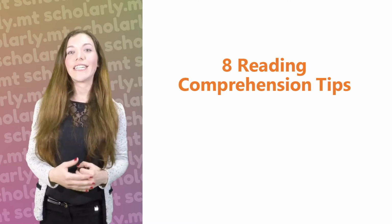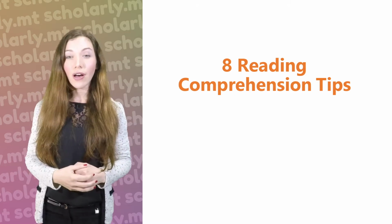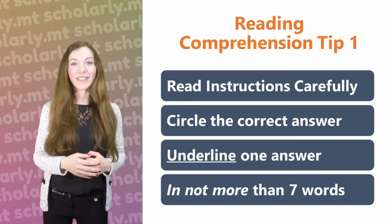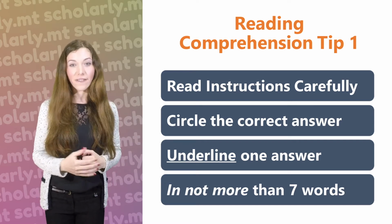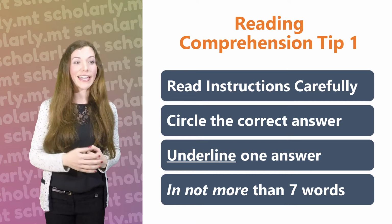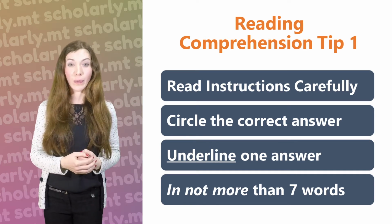I'm going to give you some tips that you can use for the reading comprehension examination. These are 8 effective and proven reading tips. As we go along, select the ones which you think you might feel most comfortable with. The first tip would be to read the instructions carefully, as I told you before. If you're asked to underline the correct answer or circle the correct answer, make sure that you do so.